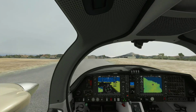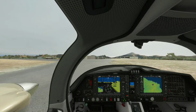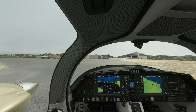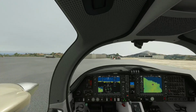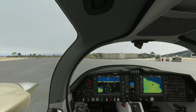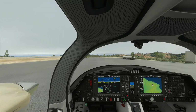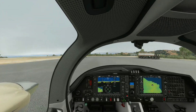Switch to COM 1. That is COM 1. SoCal Approach, Diamond Hotel Alpha Delta Alpha India on the ground at Avalon, cancel IFR, and you have a good day. Hotel Alpha Delta Alpha India, IFR cancellation received, good day. Switch back to Unicom, 11-6.